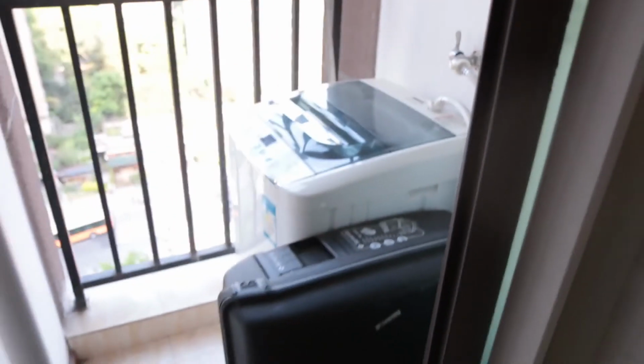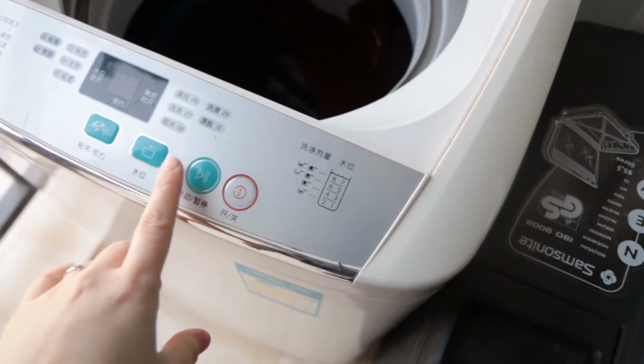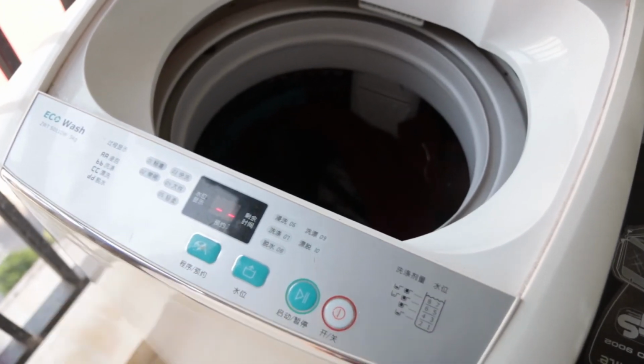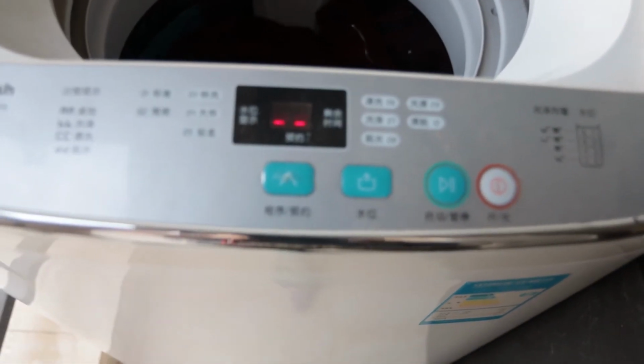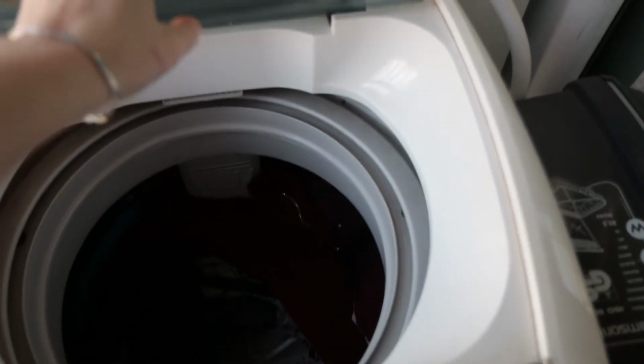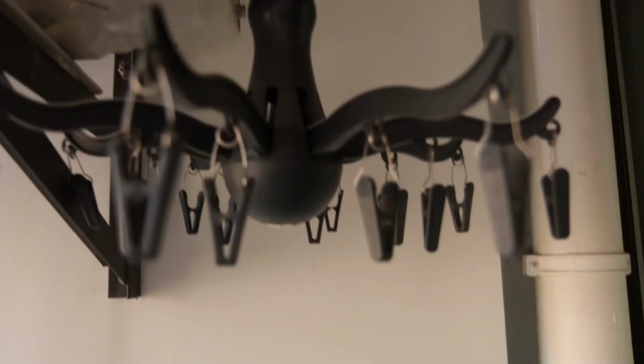And I bet you didn't know this. There's a balcony hidden behind these sliding doors. It's tiny, but it has a washing machine, which again is all in Chinese, so I'm not completely sure what I'm doing when it comes to washing, but so far I haven't ruined everything yet, so yay me! I also use this balcony to hang the clothes to dry.